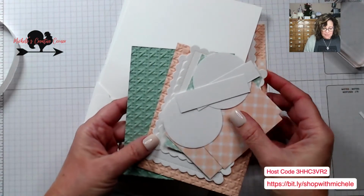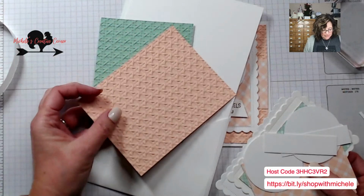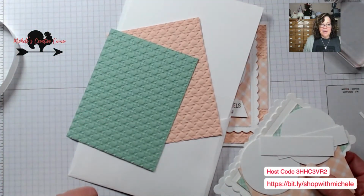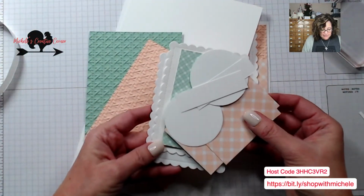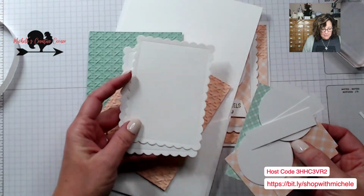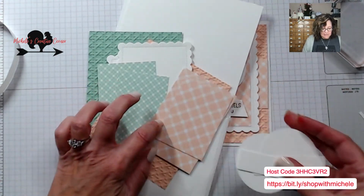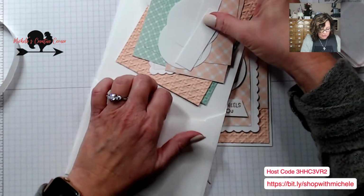So all the embossing has been done. This is a new embossing folder called Cane Weave. And how cool is that? Look how different it is on the front and the back. So you can decide which side you want, as always. Then your labels are die cut. You've got the 2 pieces of designer series paper you need, the circles, and the little strip for the greeting.